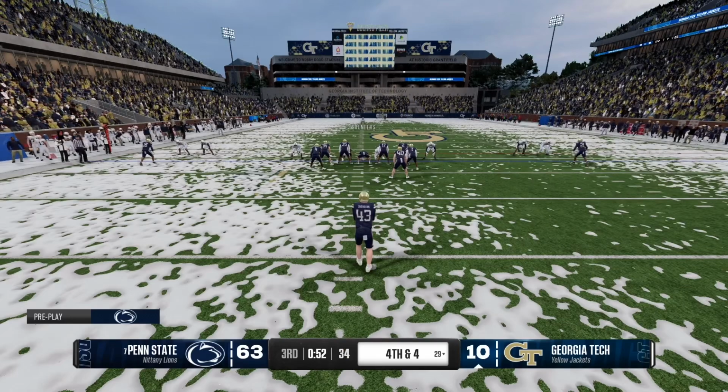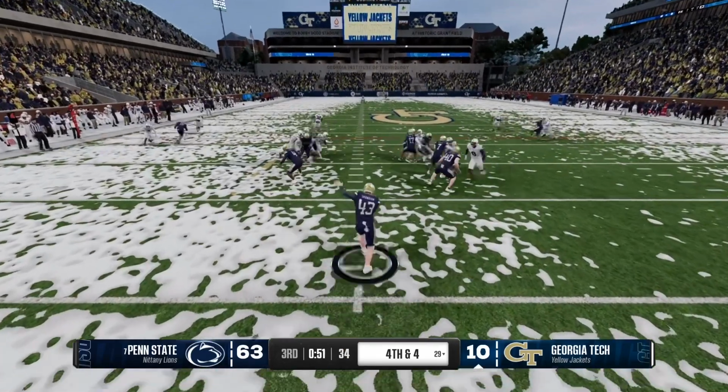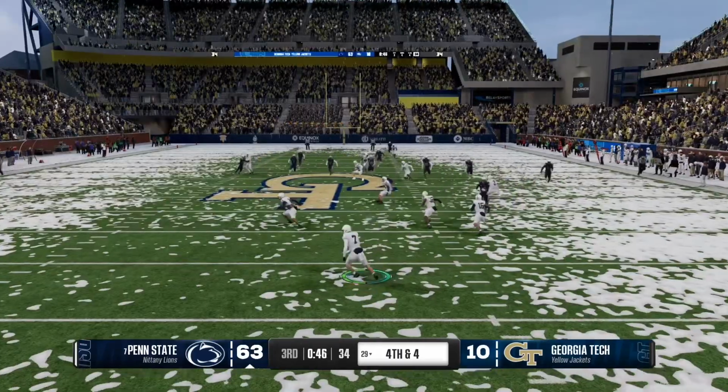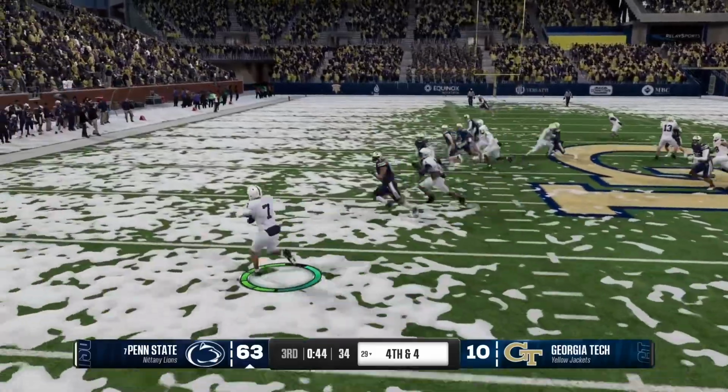3rd and short like that on your own side of the field, you're just looking for a quick hitter. You're trying to get the ball out of your hand quickly, but the timing completely off there for the offense, and the ball falls incomplete. Makes a move.